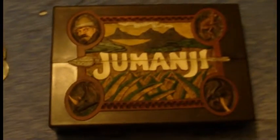So anywho, there you have it, ladies and gentlemen. This has been the Jumanji board game unboxing. And again, this thing is super killer. As you can see, this game is really cool. I mean, it opens just like the movie. Opens just like it. I mean, seriously.